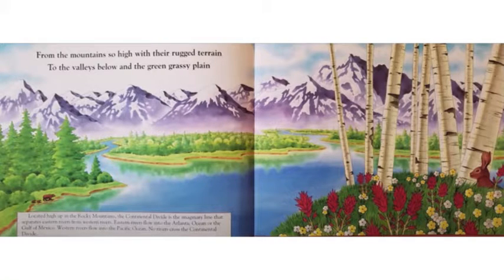From the mountains so high with their rugged terrain to the valleys below and the green grassy plain. Located high up in the Rocky Mountains, the Continental Divide is the imaginary line that separates eastern rivers from western rivers. Eastern rivers flow into the Atlantic Ocean or the Gulf of Mexico. Western rivers flow into the Pacific Ocean. No rivers cross the Continental Divide.